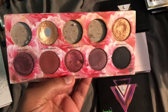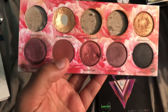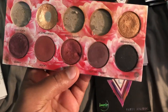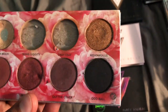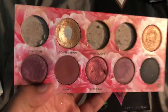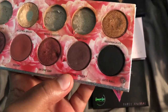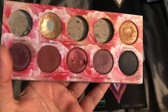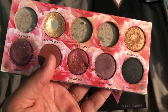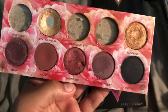So I don't know. This shade would be another one. I would take out Kooky here because it's beautiful. And then maybe In One Ear, but I have so many shades like it. And like Redonkulous, I love that shade, but it's not unique enough. And I don't use Quirky. Scatterbrain was a terrible, terrible shade. And I don't use Out the Other or Oddball. So it's like, I took out all the most used shades, and then this didn't fit in the other palette, so I would take out this one. But once those are all gone, is this palette worth keeping?